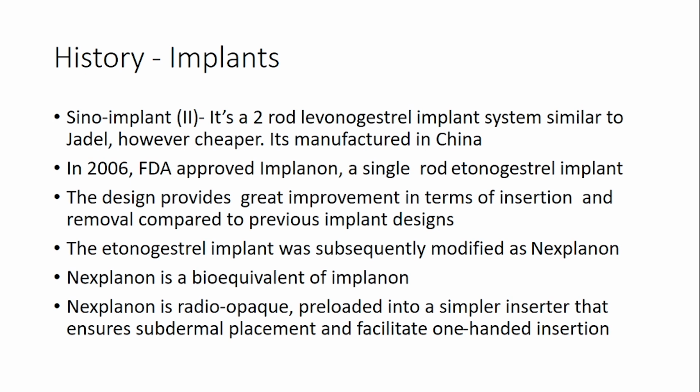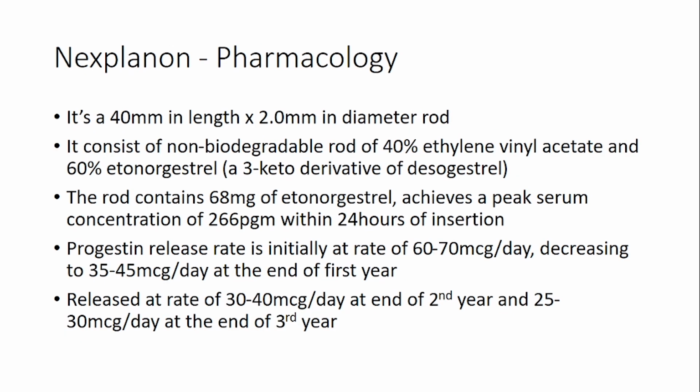The insertion is also simplified because somebody can insert it using one hand only without the help of the other hand. And the design has been improved such that it is implanted directly subdermally. This reduces the chance of not being able to palpate it after insertion if it is inadvertently inserted into the subcutaneous tissue. I'm talking about the pharmacology of implants now.